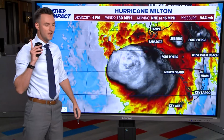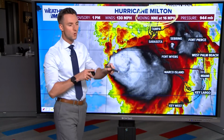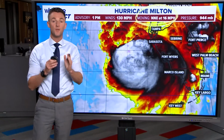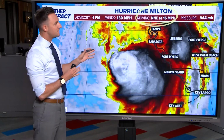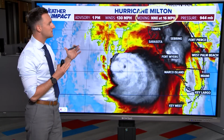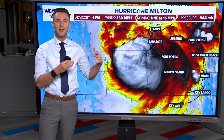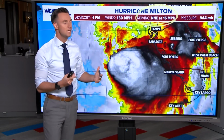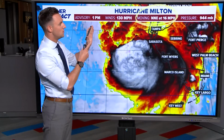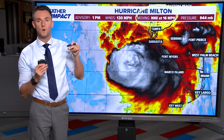Another important thing, though, to point out, the movement, now moving to the northeast. So it's moving north of northeast at about 15 miles per hour. This is the fastest the storm has moved in its lifetime. And this is also the most northerly component to its movement that it's taken in its lifetime. And why does that matter? Because the longer that storm goes north, the bigger at-risk areas like Tampa Bay will be to a direct hit.